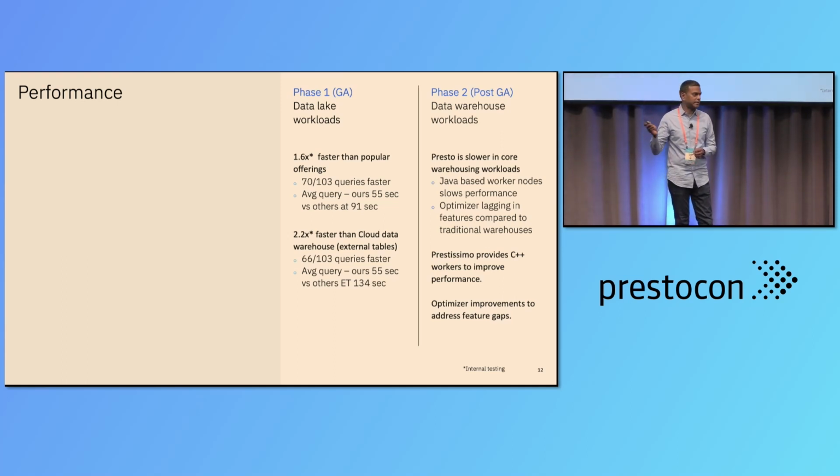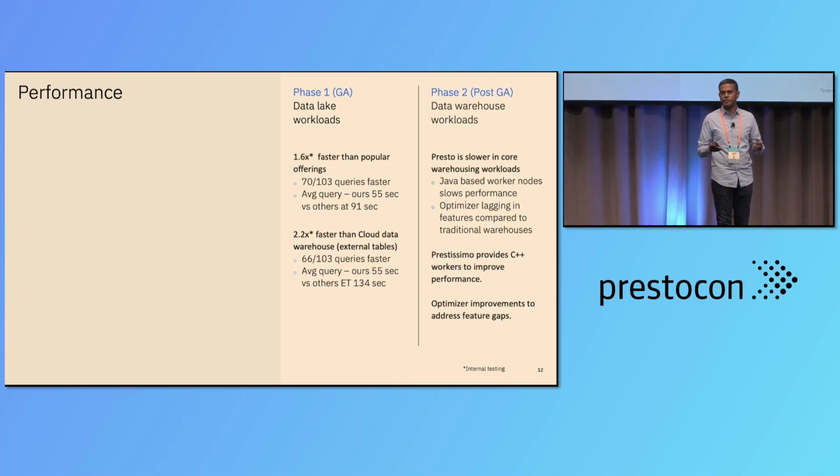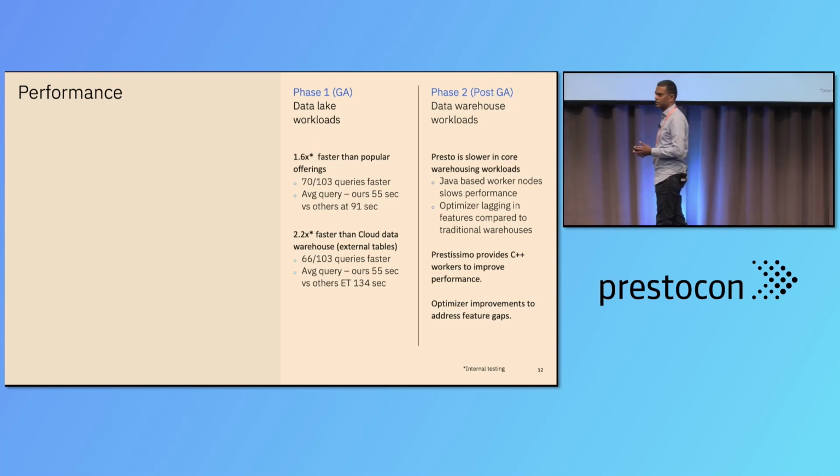Now, if you look at the right side, post-GA, and GA is general availability that we released back in the July timeframe. In the last 4 months, we've been using Prestissimo. We've been working with partners like Intel, with Velox, and we've been trying to see what can we do better to get better performance. And what we found is there were gaps in the optimizer. There were gaps in some scalar functions.